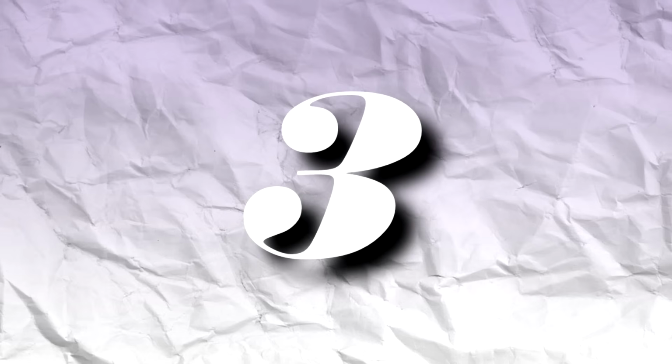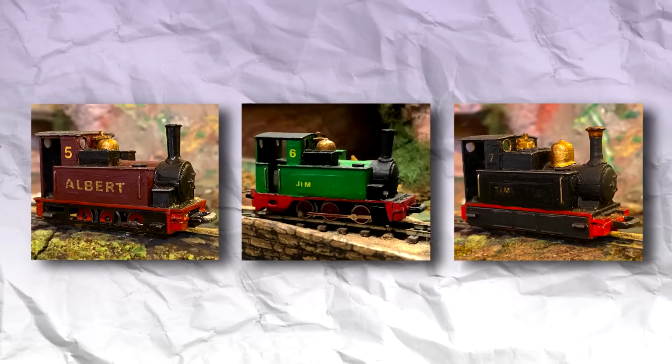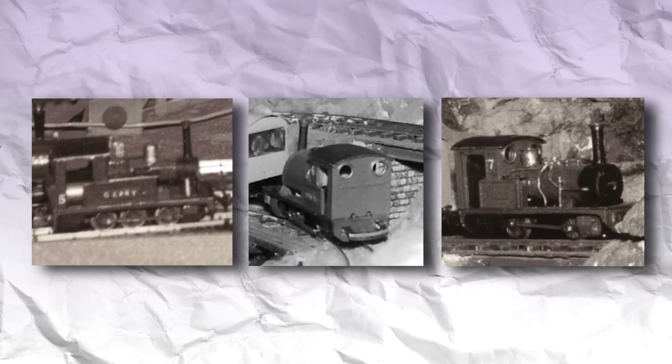Welcome to part 3 of my series on drawing the Mid Sodor Railway engines. In part 1 I drew numbers 5, 6 and 7 of the MSR, and in part 2 I drew the original 5, 6 and 7 that came before them.